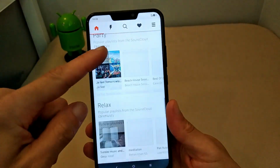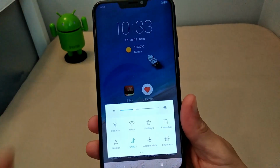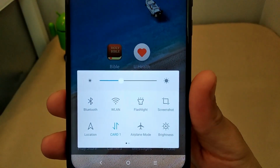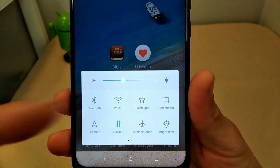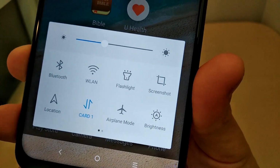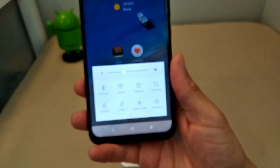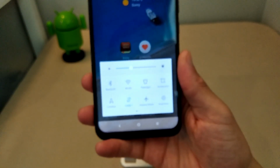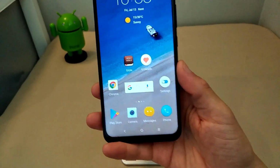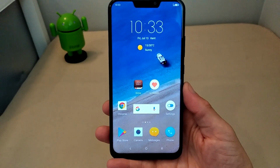So, for everybody out there that doubted that this phone works in the US, you swipe up from the bottom, and that's how you access your Wi-Fi, Bluetooth, everything. You see, Wi-Fi is off. Data, card 1. See where it says card 1? This phone does have dual SIM slots. So you can put dual nano SIMs in here, or you can put a nano SIM in and an SD card for memory expansion. So that is confirmation to all of you non-believers that didn't believe that this phone works in the US.